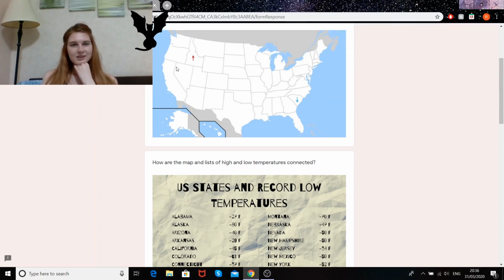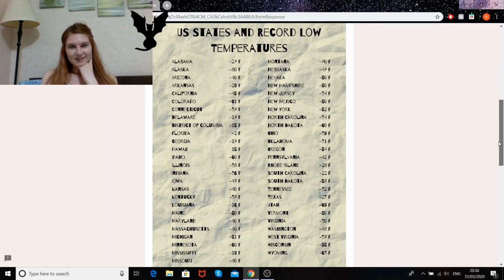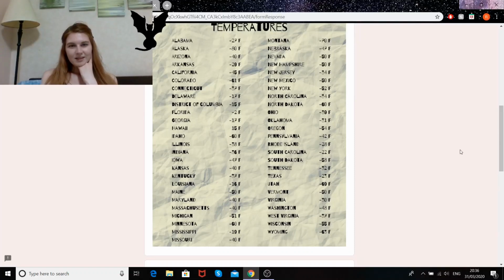Okay, so this one is obviously highest temperature, this one's lowest temperature. I don't know the states, so I'm just going to have to look through every single one. Are these minuses or just like dashes? I'm guessing they're minuses, right? I also don't know Fahrenheit, so I don't know what temperature any of these are.